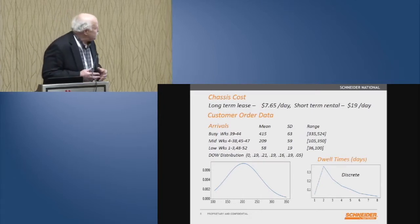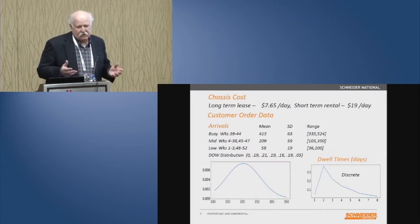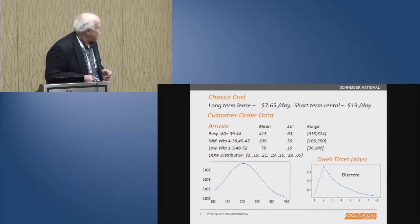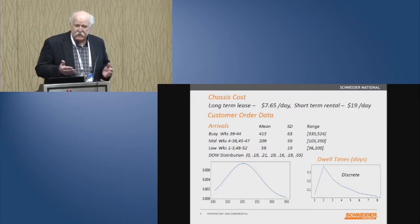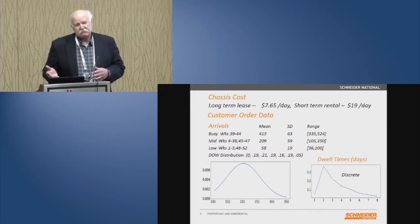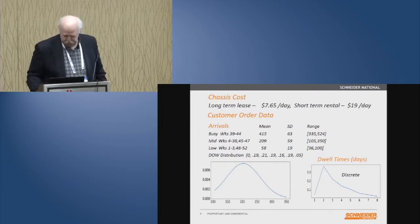So we decided to break the year into 3 regimes, and then doing some data modeling, it looked like a truncated normal was the nicest distribution to apply to that. We also found that the day of week distribution was fairly constant across the year, and that dwell time was best modeled by a discrete distribution, which was also surprisingly independent of the volume. So that's what we used to generate data.